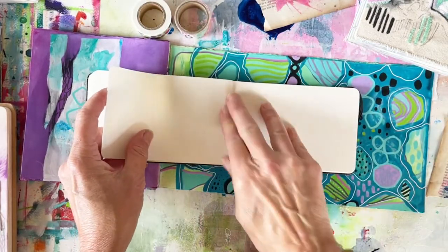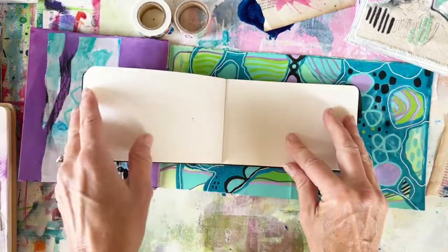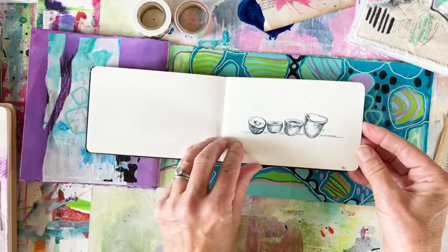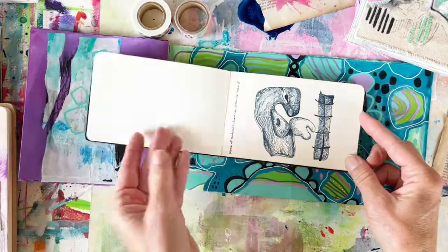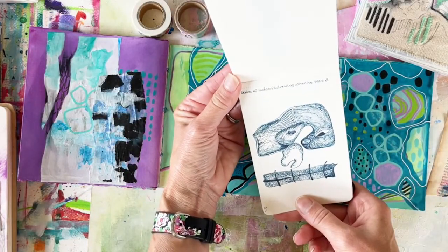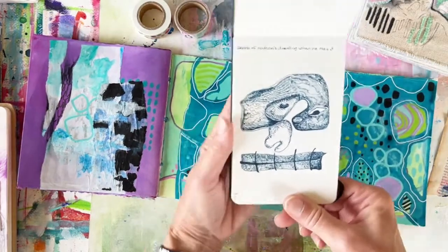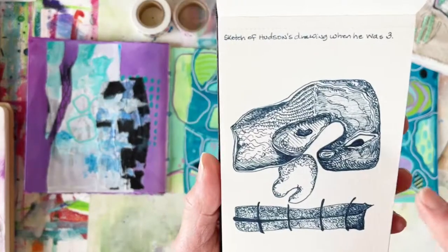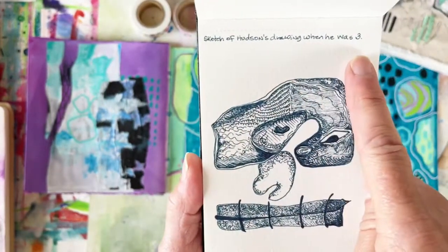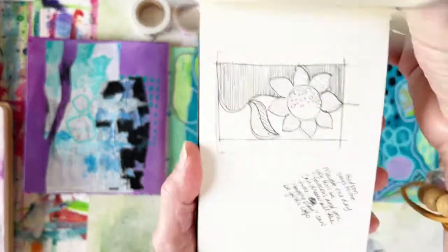And you just sort of go like that and rip it off if you made something that was really gorgeous. But I just don't know when the year was. This was August 11th, and this is a sketch of Hudson's drawing when he was 3. So what I did was he had, okay, so this is really fun. And this is why I also like to make little notes in my journals if it's something that I haven't done or seen in a long time.